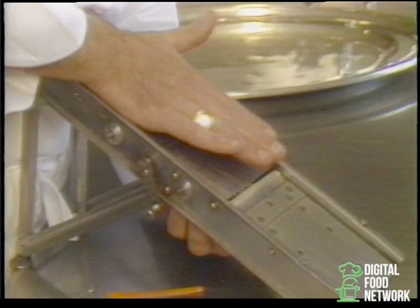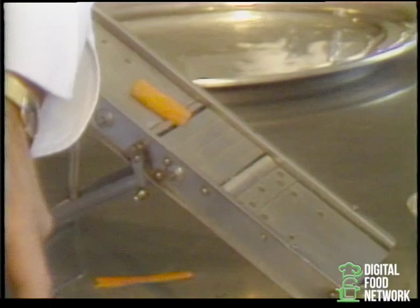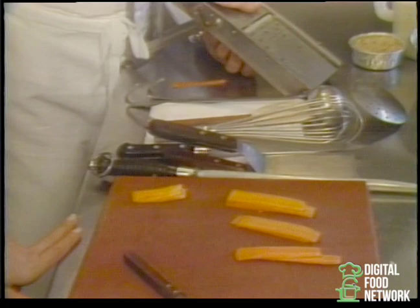This is his interesting machine. What it's doing is thinly slicing the carrots. Mandoline is the name of the machine. It's a simple carrot cutter.